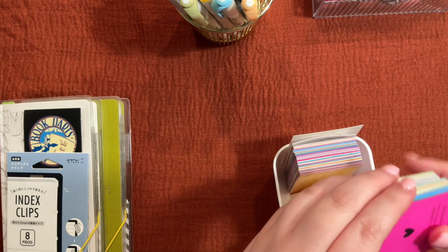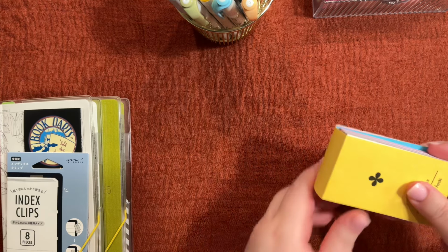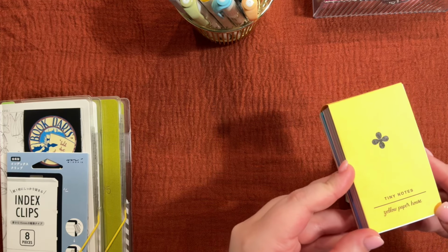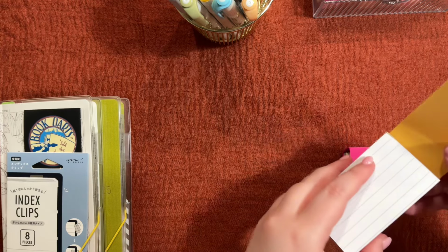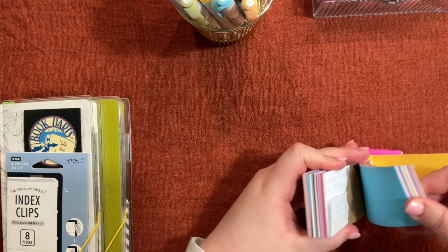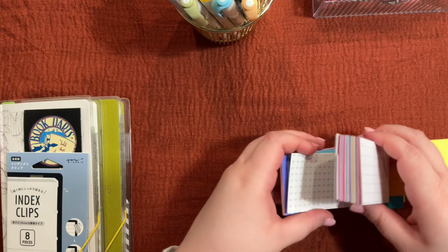Next up are these tiny notes from Yellow Paper House. I discovered these through Amy Y'all on Instagram. She's also here on YouTube. She usually posts about journaling and her Hobonichi cousin. That's how I discovered her, and I'm obsessed with all the things that she does. So I definitely had to get my hands on these. I believe she actually suggested that these get created.